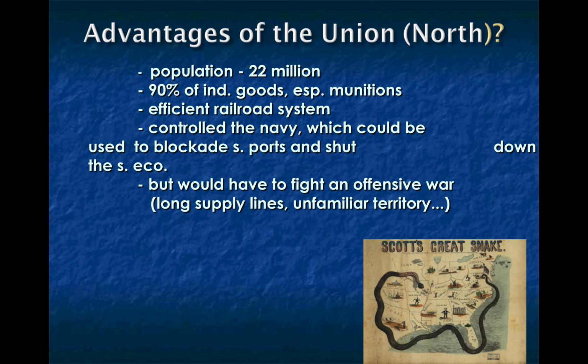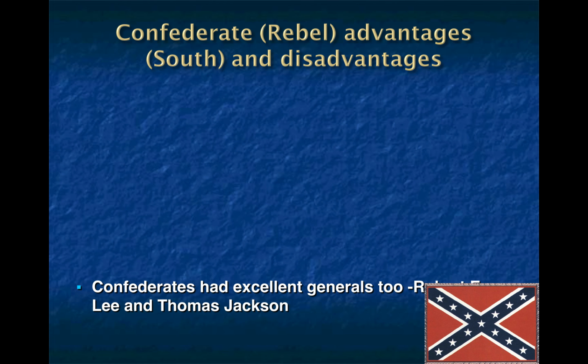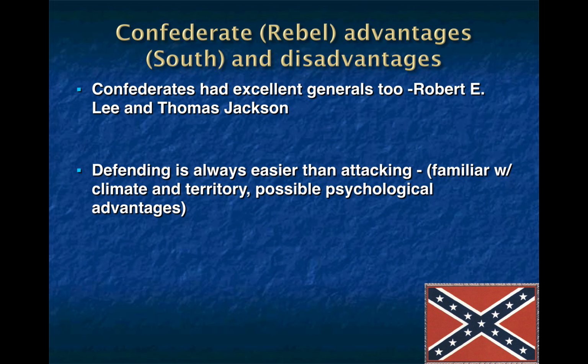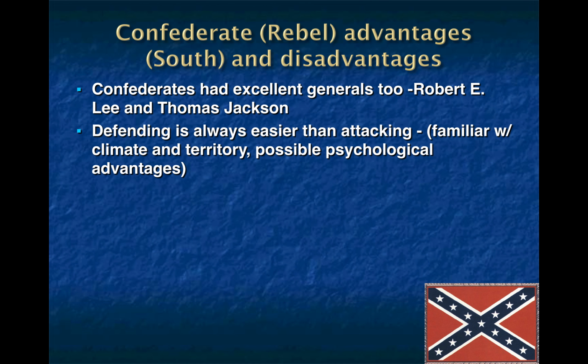Eventually they fight an offensive war, and that's how they are eventually able to win. They take the war to the South and decimate the South. U.S. Grant, obviously one of the greatest generals of all time in American history. South had better generals with Robert E. Lee, however. So the South had better leadership. Robert E. Lee, Thomas Jackson. Defending is always easier than going on the offensive, right?